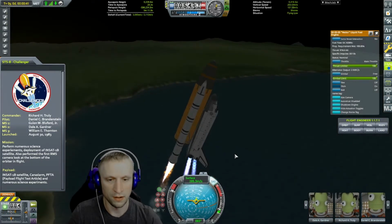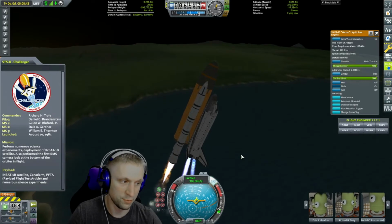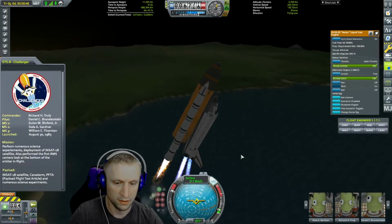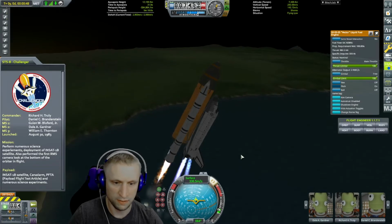So the crew, as I said in the VAB, is Richard Truly, Daniel C. Brandenstein. I'm gonna mess that up every time. Is the pilot, and our mission specialists are Guion S. Bluford, Dale A. Gardner, and William E. Thornton.